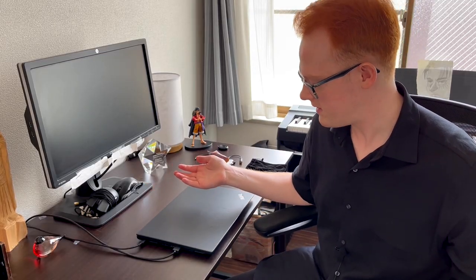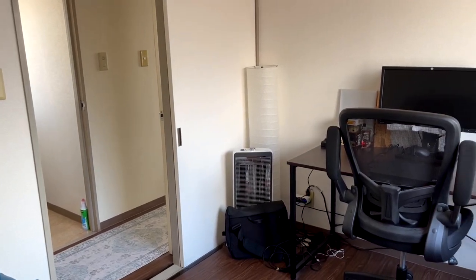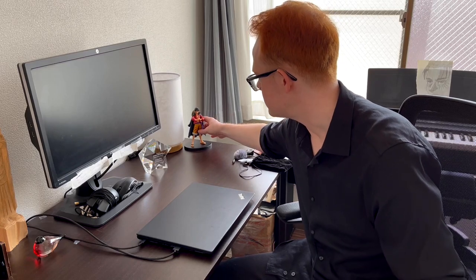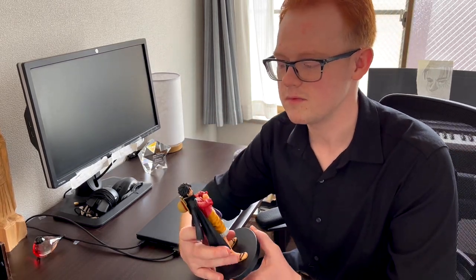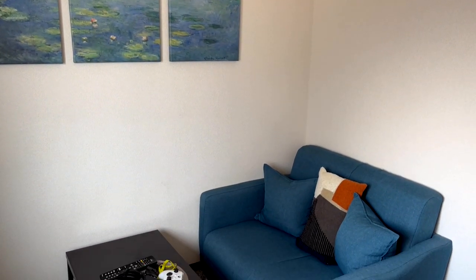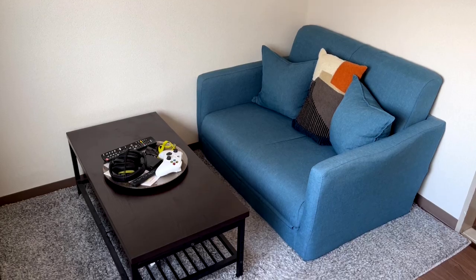This is my office space. This is where I do my work, and then I also bring my other computer out to edit videos for YouTube. I also have this figure of One Piece Luffy, which I got from a crane game in Japan, oddly enough. This is where I play my Xbox. To be honest, this sofa is not that comfy. I got it for about $150 off of Amazon, and I've had it for almost 2 years now, and I really want another one.